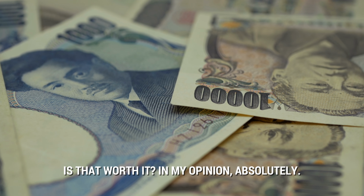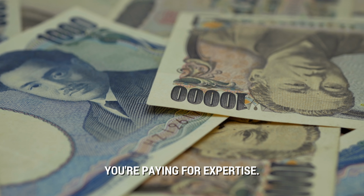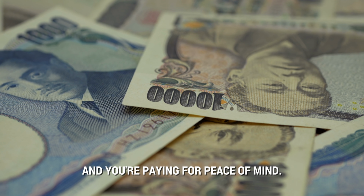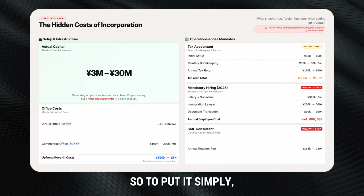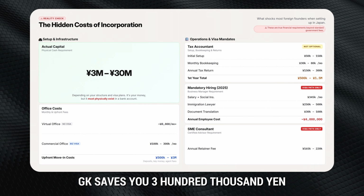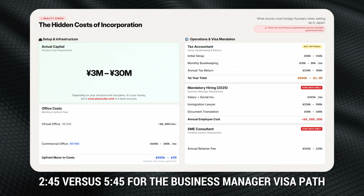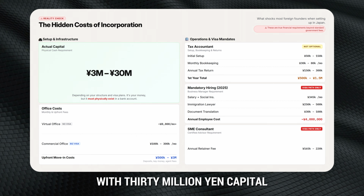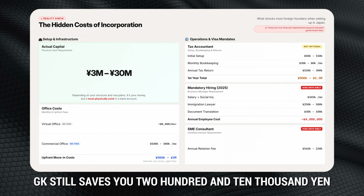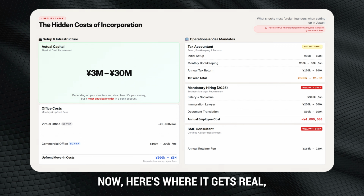Is that worth it? In my opinion, absolutely, because you're not just paying for the paperwork, you're paying for expertise, you're paying to avoid costly mistakes, and you're paying for peace of mind. So to put it simply, for a standard startup with 3 to 5 million yen capital, GK saves you 300,000 yen, 245 versus 545. For the business manager visa path with 30 million yen capital, GK still saves you 210,000 yen, 395 versus 605. Now here's where it gets real.